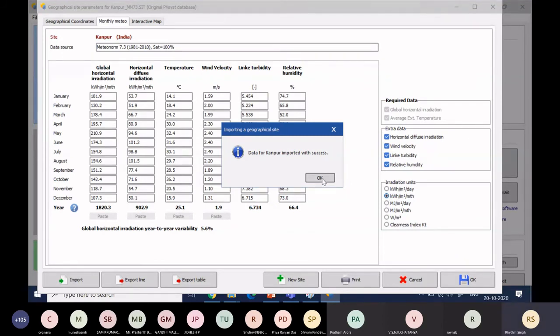Okay, any questions so far? I think this is clear. Yes, sir. Clear. Okay. So my software is not supporting. It is asking for the directory. Yeah, so there might be some installation problem, please, you need to reinstall it actually.